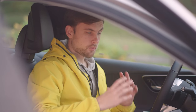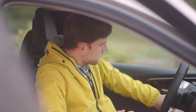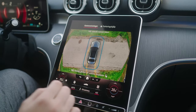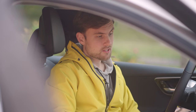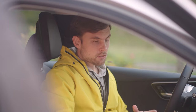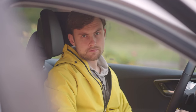The interior looks really nice, but in terms of perceived build quality, there's a lot of cheap plastic in the interior. And the MBUX system is also quite difficult to navigate. I mean, it is responsive, but I find myself looking at it quite long and not on the road. And going back to the perceived build quality, I think that BMW might be ahead on that one.